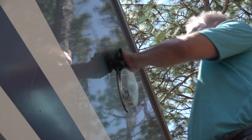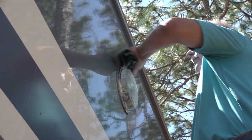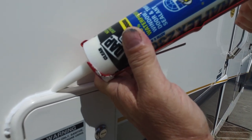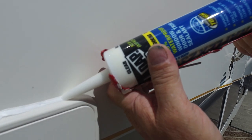Prior to resealing any of the sealants, you need to thoroughly clean the old sealant and the surrounding surface. If the old sealant and roof surface are not clean, the new sealant won't adhere properly. Next, make sure you are using the correct sealant for the job and reseal the area as required.